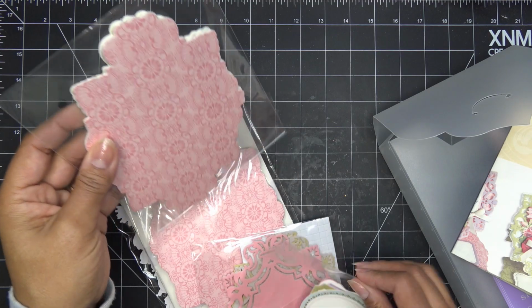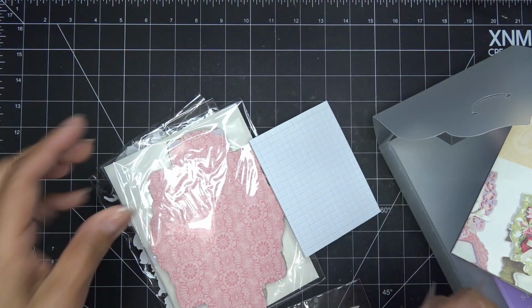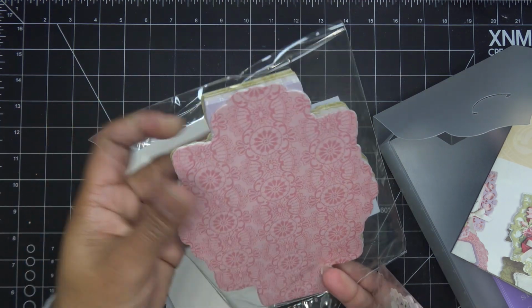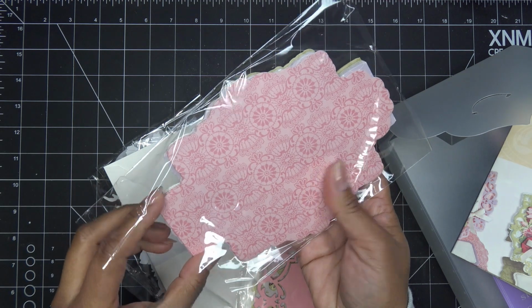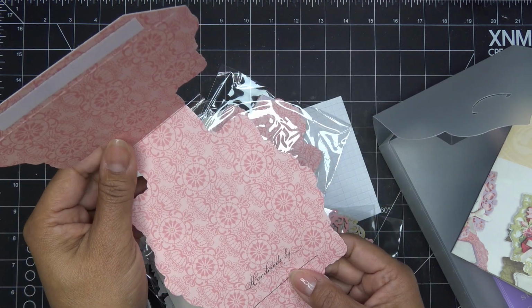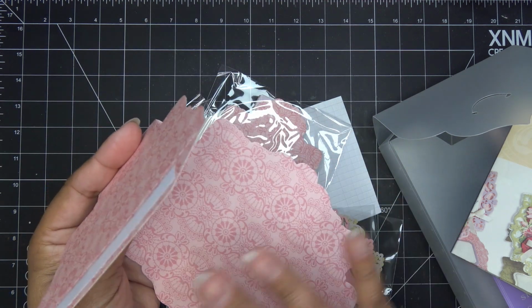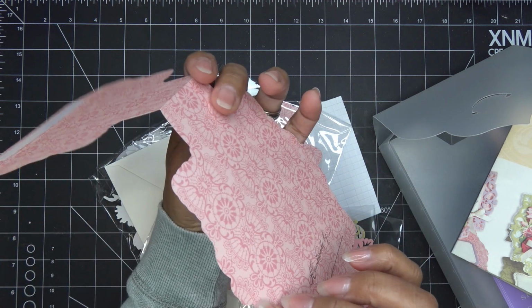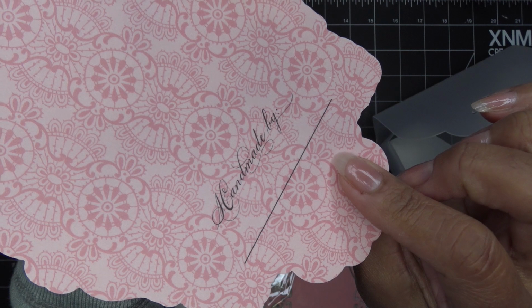The topper, basically the one you put on here. So the shape, and then the easel part of it is this one. Very interesting. Let's look at this, because honestly I didn't even see the presentation. I just knew I was going to grab it, so I did. So handmade by is down here, and that's going to face down, so I guess you're going to turn this way. So where it's kind of rough cut is going to be facing towards the back, where the handmade by is. It almost looks like it was stamped. Look how delicate that is.